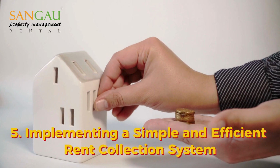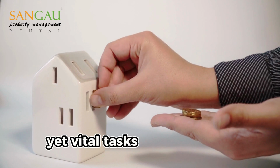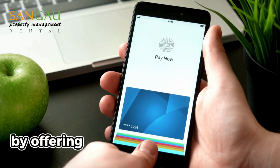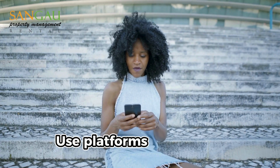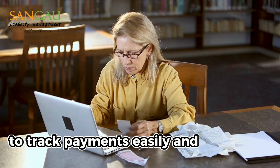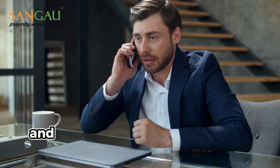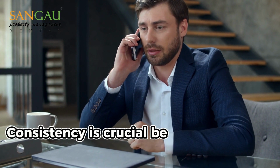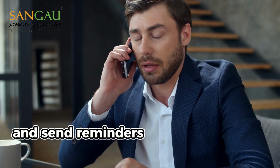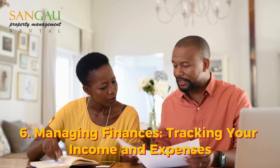5. Implementing a simple and efficient rent collection system. Rent collection is one of the most straightforward yet vital tasks for a landlord. Make it easy for your tenants to pay rent on time by offering multiple payment methods. Use platforms like Paytm, Google Pay, or direct bank transfers to track payments easily and efficiently. Set clear expectations in your lease regarding when rent is due and what penalties apply for late payments. Consistency is crucial. Be sure to enforce late fees when applicable and send reminders ahead of rent due dates to avoid unnecessary delays.